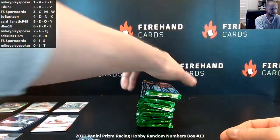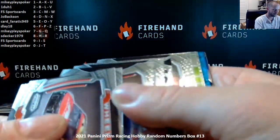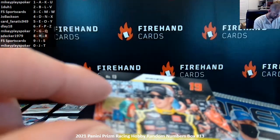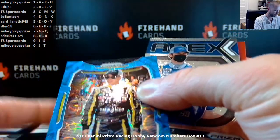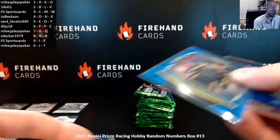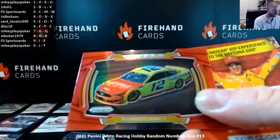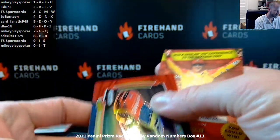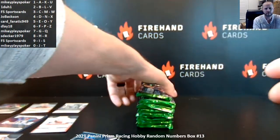Okay. Blue Scope of Brandon Jones. This is a hot serial number 40 of 99. So the zero position. Mikey Plays Poker. And we got a red Ryan Blaney wheels. Card 67. Seven slot, Mikey Plays Poker.